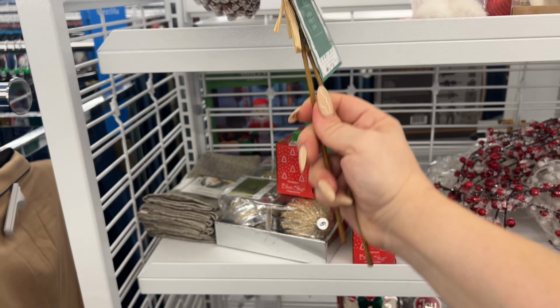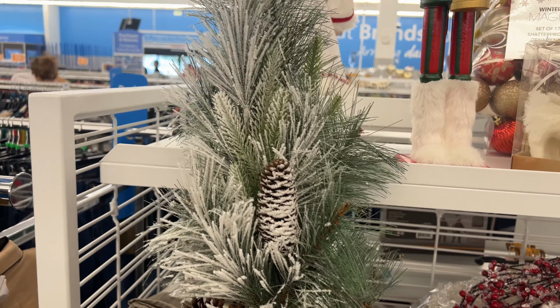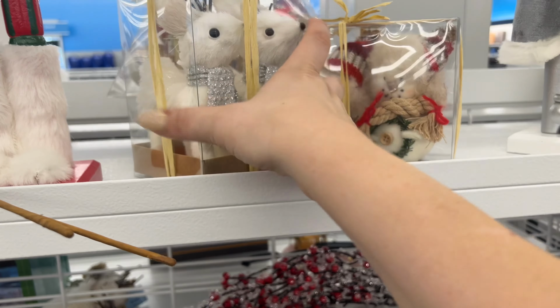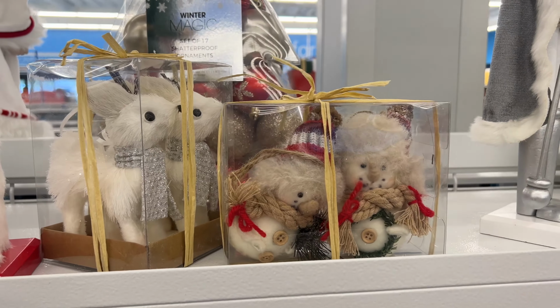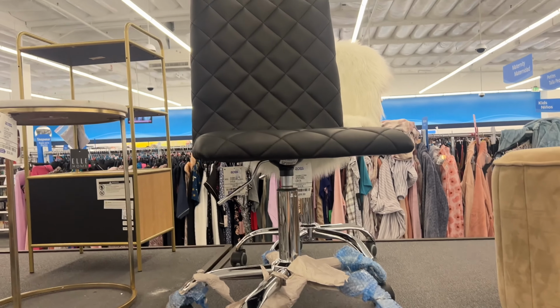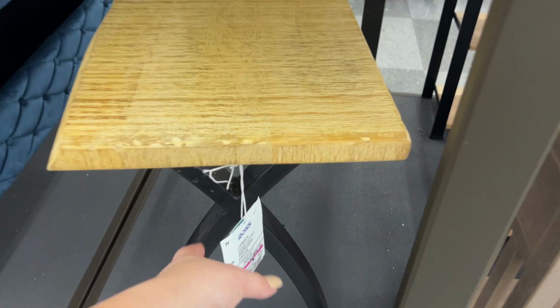Oh, this is a nice pick. Look at that. $6.99. That's a pretty nice pick. How cute. $6.99. Look how cute these are. $6.99. So adorable. This chair from my desk. It's $59. I love this, Ross, because everything's so nice and neat and not just thrown together.